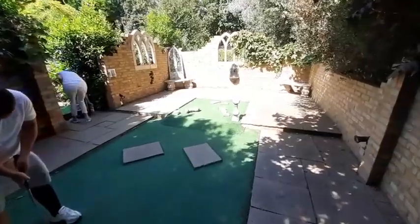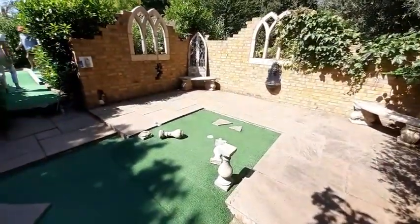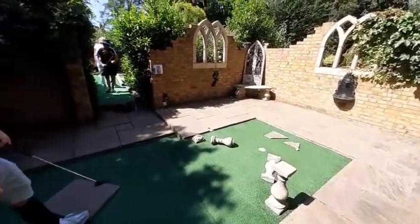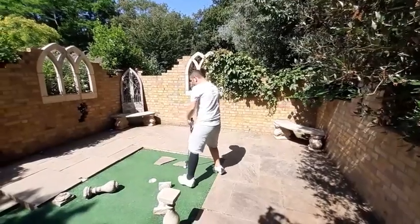These are really well themed holes, really. Ancient Egyptian, these are. So yeah, really good. How are you lot enjoying Quex Park?